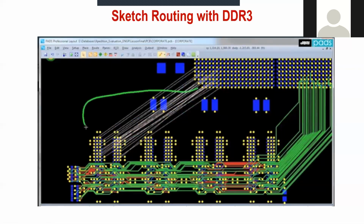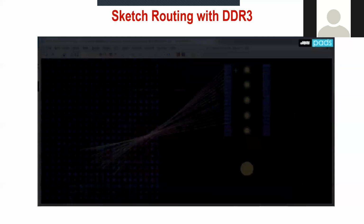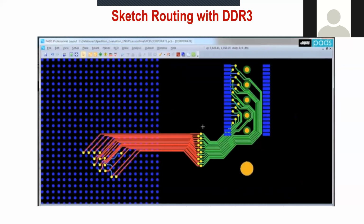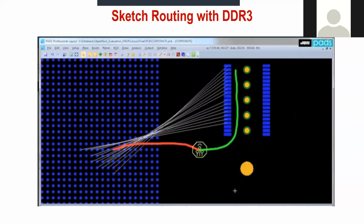So that's the address line, and then for the data line, you say I want to route this way. Oops, I really didn't want to do that. Let me redo that. You just sketch a much tighter way, and it will route for you. Here's a case where the signals are crossing, right? And you need to put in a via structure to break this into a more straight trace. And you can change routes and reroute all this very quickly.